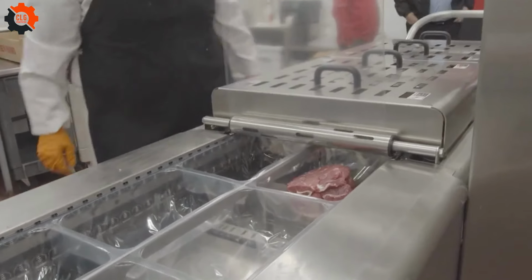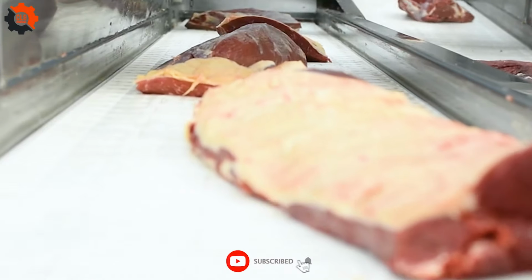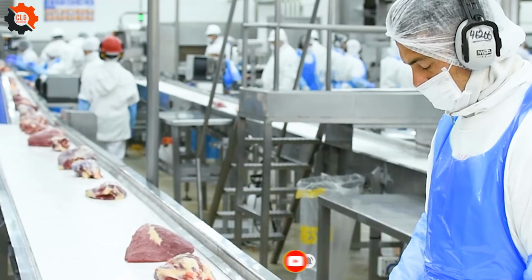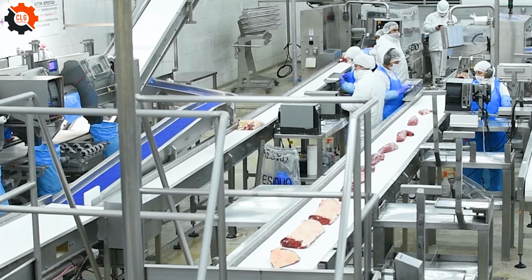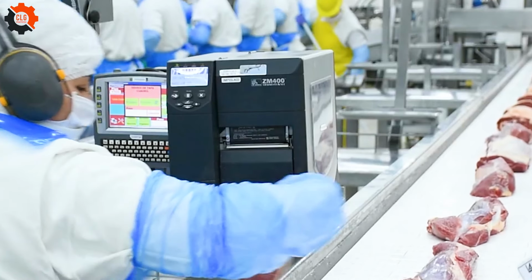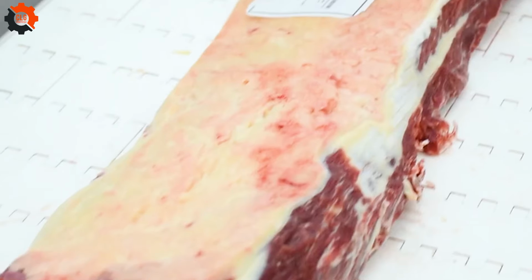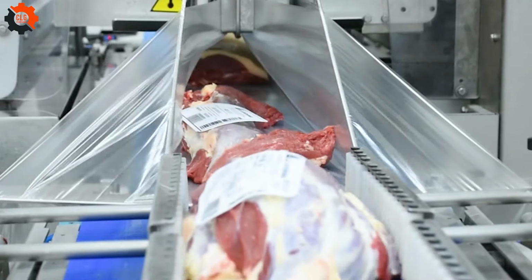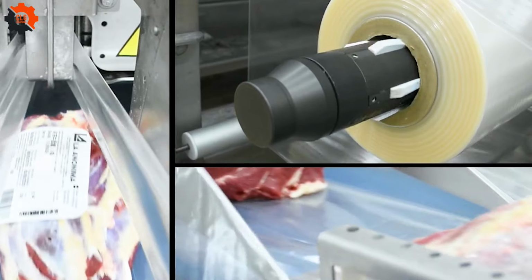Once the beef is expertly cut, it's time for packaging. The beef cuts are placed in vacuum-sealed bags, which are key to maintaining freshness. High-tech food processing machines are utilized in this step to ensure the packaging is airtight. These machines play a crucial role in keeping the beef fresh during transport and storage.